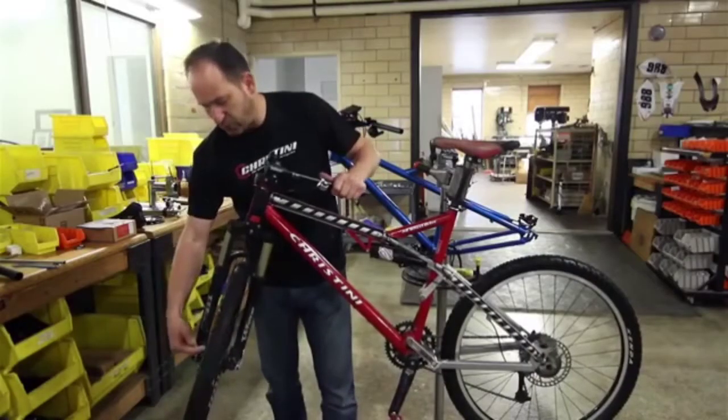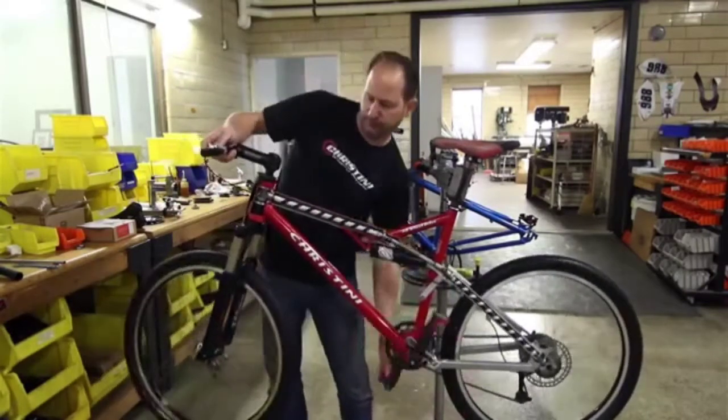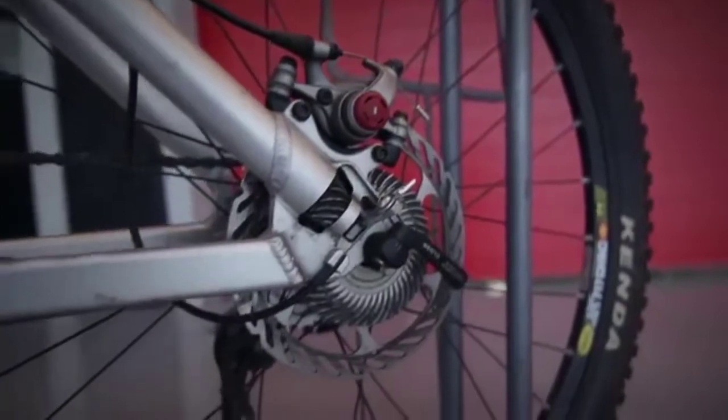Telescopic drive shaft, out of suspension. In a fat bike version there won't be suspension. The price of this bike is only $4,800 to $6,300.